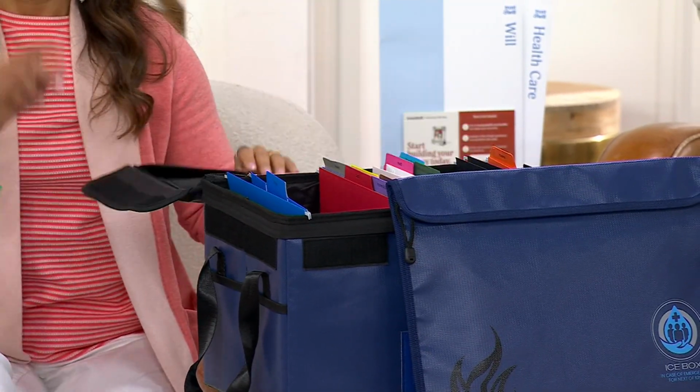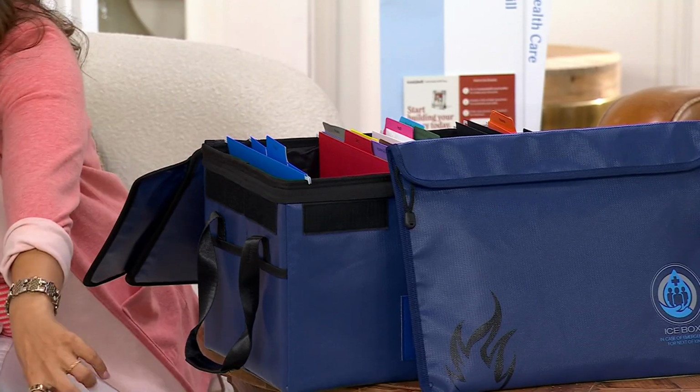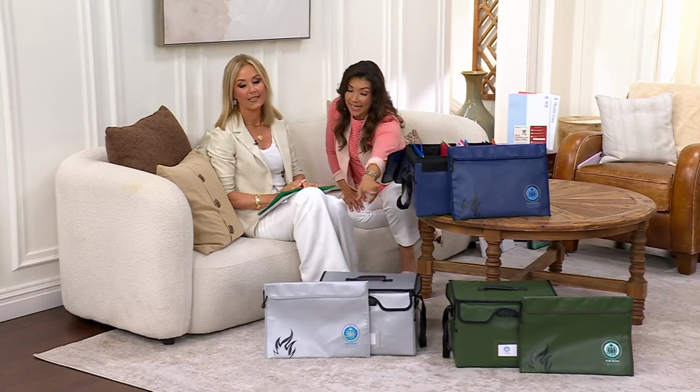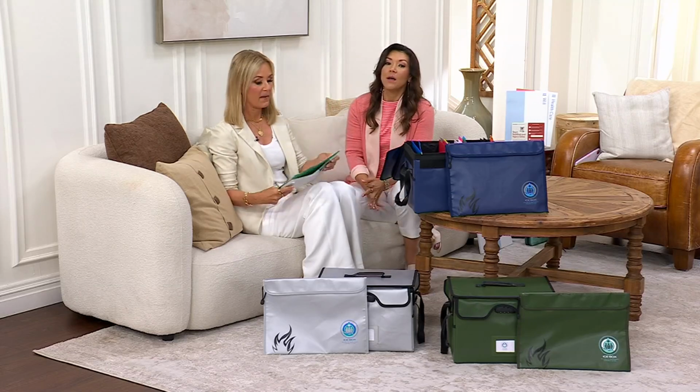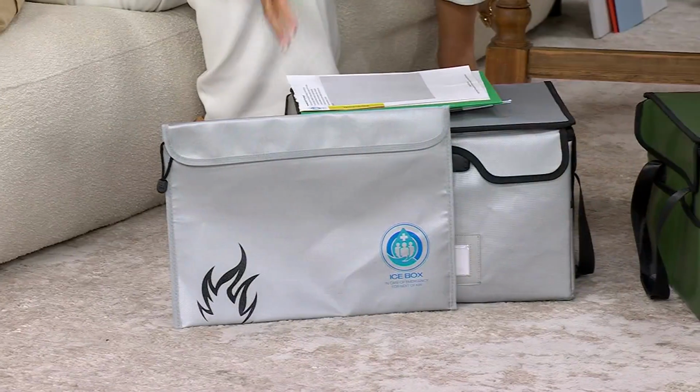Which is really nice. This one's the blue choice. There is a gray. So if you come on down and look at the bottom on our floor, we do have the blue, we have gray, and we have a green. Brand new. So you can grab whatever color works best for you. Black Friday sale price, it's under $100.